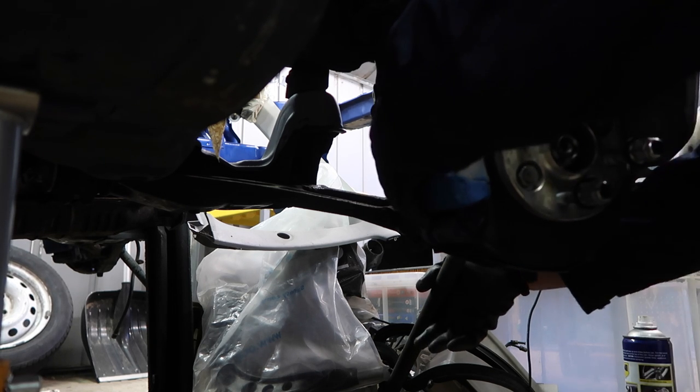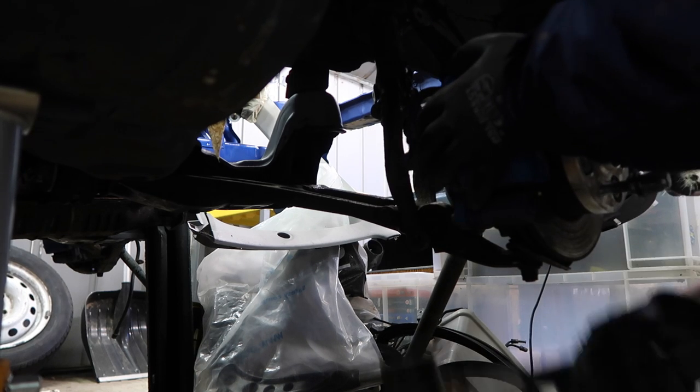Oh, drive shafts aren't obviously in anywhere. Well, if we can get it just rolling, that'd be sweet. If not, damn.